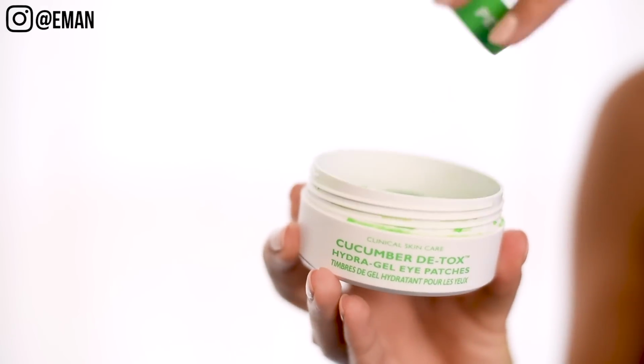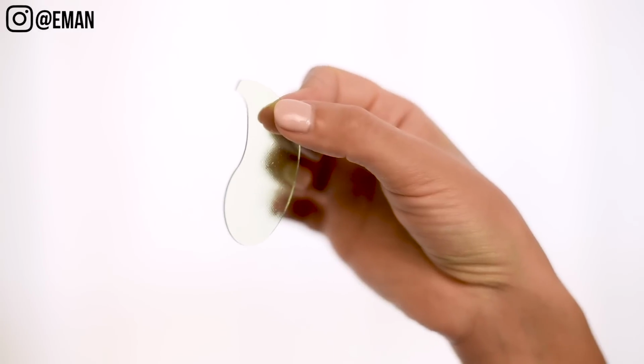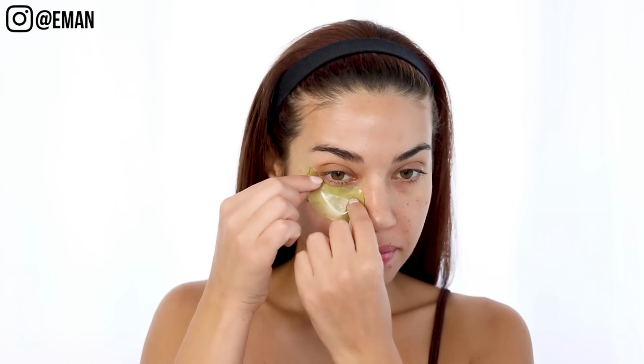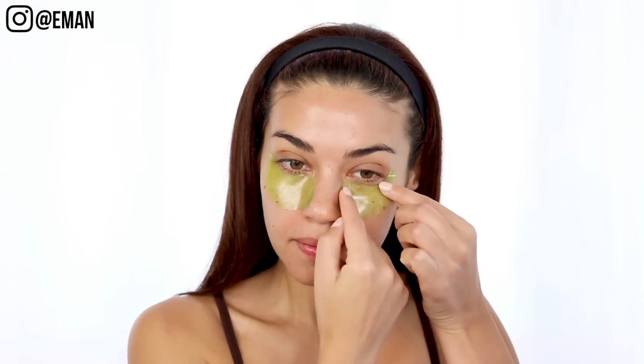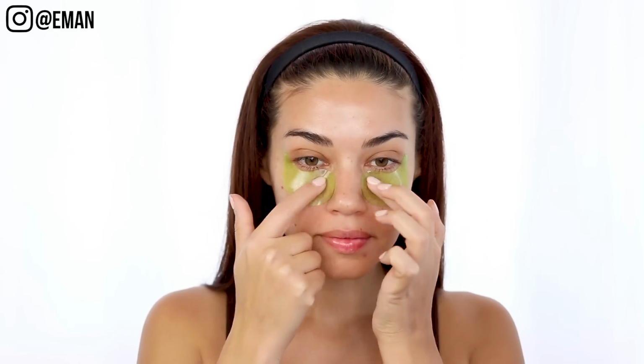Another favorite are these gel eye patches. I love these ones from Peter Thomas Roth for those days where your eyes are feeling extra tired, a little bit of darkness, a little bit of puffiness. These gel eye patches work great to get rid of all of that. I love keeping these in the fridge as well, so when I use them, they're nice and cold and they feel great on.